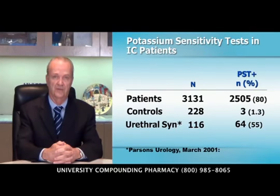Controls, there have been 4 studies that have had controls, and the composite shows only 3 responded. That's only 1.3%. And urethral syndrome, which is a milder phase of the disease where the symptoms are intermittent and the patients can go through periods with no symptoms, they're only 55% positive. So the bottom line is there's an 80% sensitivity and a 98.7% specificity at detecting abnormalities of the bladder epithelium using the potassium test. It's a very powerful scientific tool.